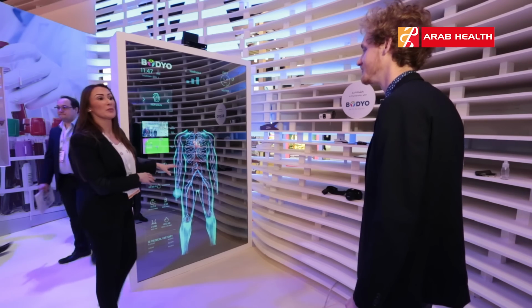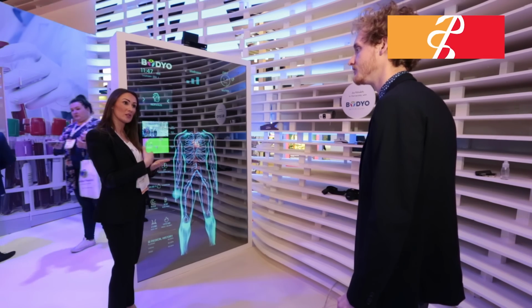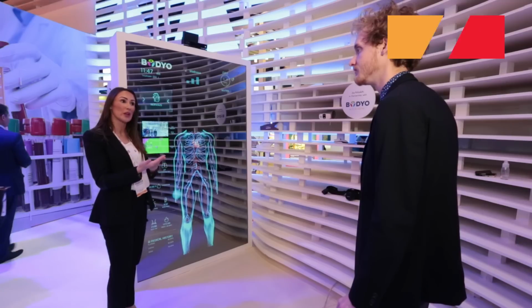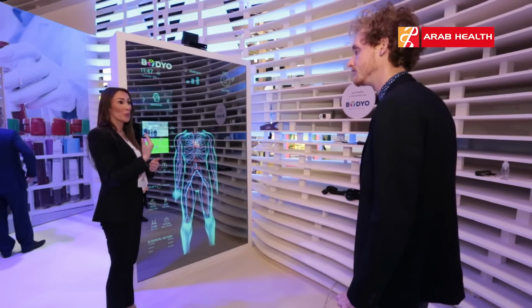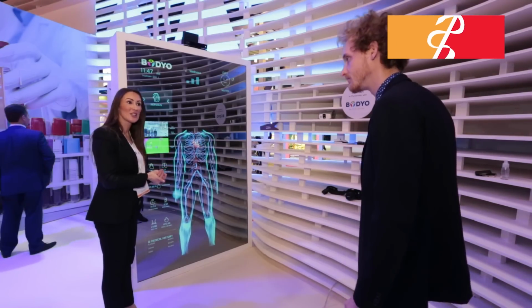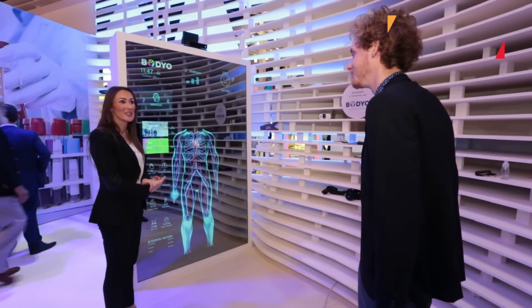So we're using this as a preventative healthcare measure so that we can track and monitor all of the vitals either daily, weekly, monthly, to use to predict whether somebody will be more susceptible to a certain illness or health condition by tracking and monitoring all of their vital statistics.